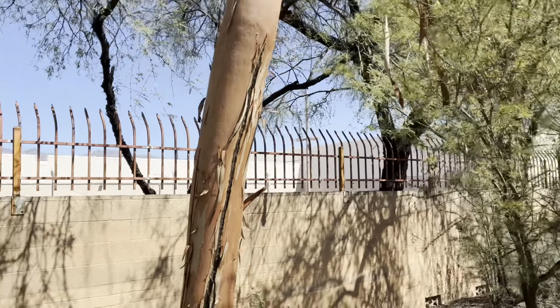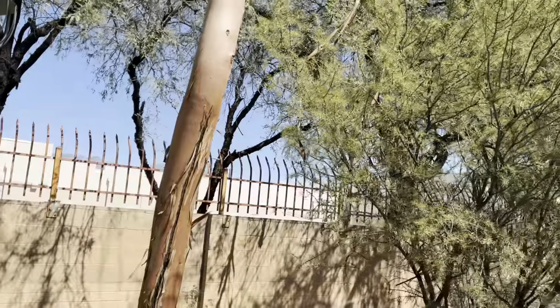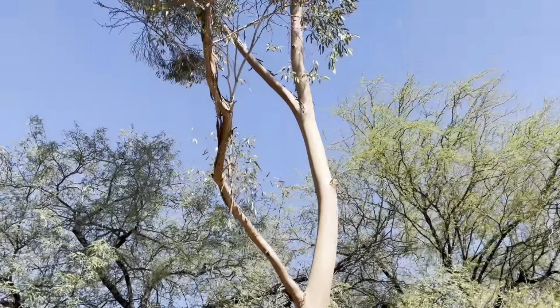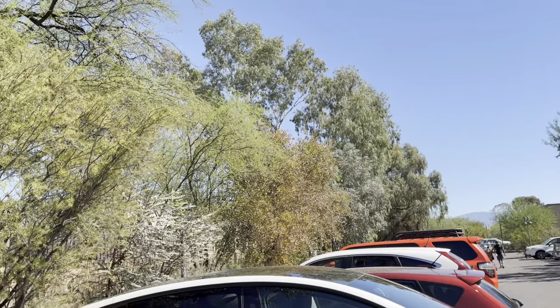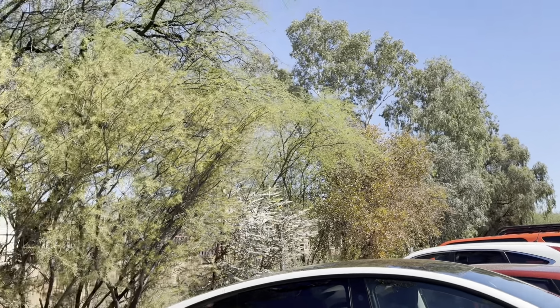But again, a very, very good little strip of many diverse eucalypts: salmon gum, kruseana, orbifolia, and microtheca, and a lot of things over there.